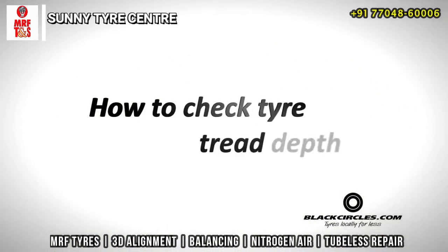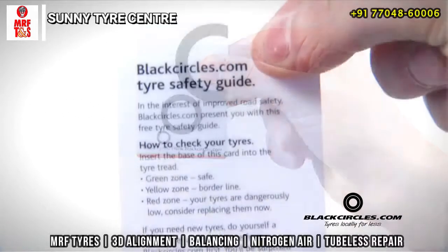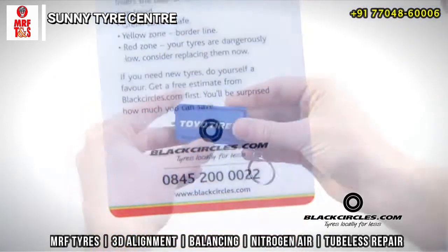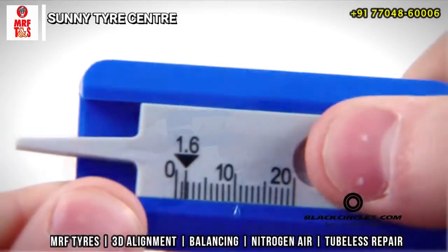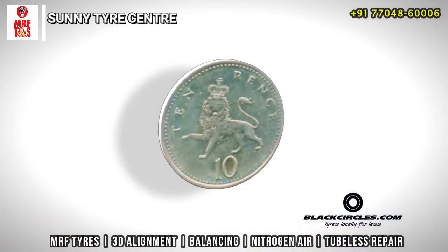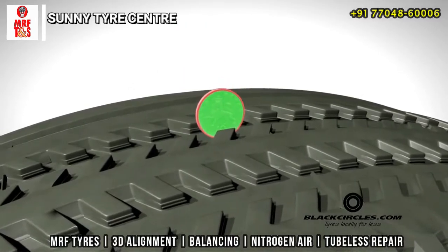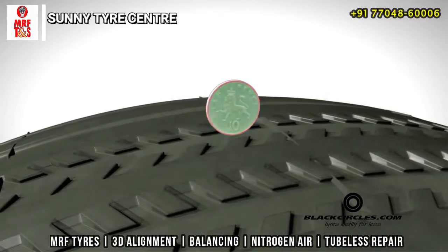How to check tyre tread depth. In addition to the tread wear indicator, there are a number of different ways to check your tread depth. These are tyre gauges, which give you an accurate and clear indication of your tyre's tread depth. However, a 10p coin can also be used. The distance from the coin's edge to the raised dots is 1.6mm, as highlighted. Put the coin inside the tread. If you cannot see the raised dots on the coin, your tread depth is within the legal limit.